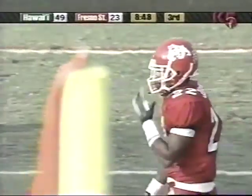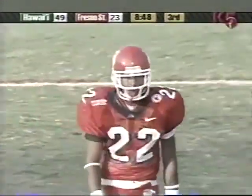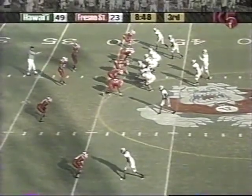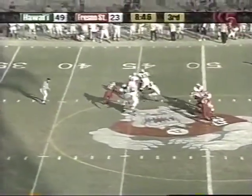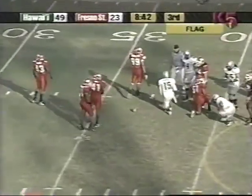But 2 flags came in. So 2 separate officials made that call. That's a first down for Hawaii. Interference moves the ball to the 42-yard line of Fresno State. Brennan ready to go to work again. Backs up, steps up. Brennan will run to the 40, dives forward to about the 37.